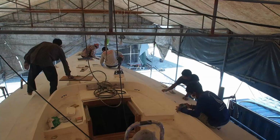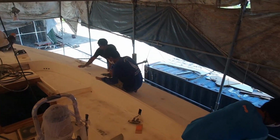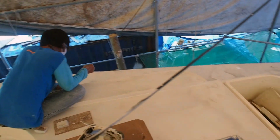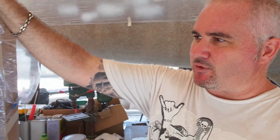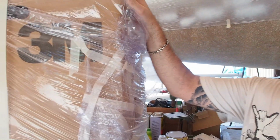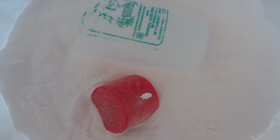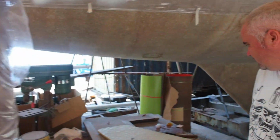Well, obviously we've got the hull which was spray painted a couple of weeks ago. Up on deck, of course, the painters have been working very hard fairing the deck and trying to get a smooth finish using these. This is a box full of micro balloons or glass bubbles, and this is the stuff that they mix into the epoxy. Anyway, let's go and check out what's been going on this week.